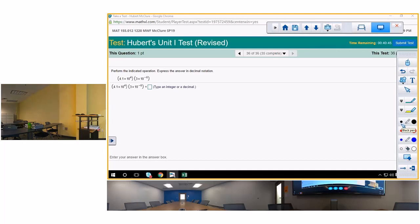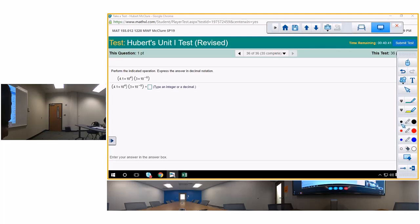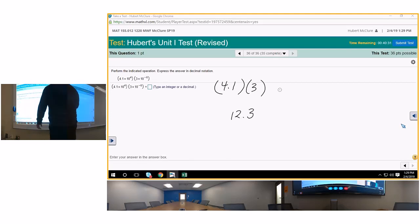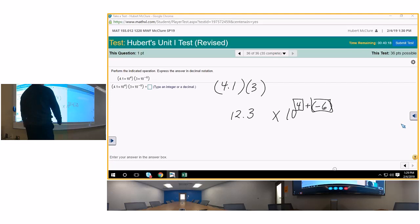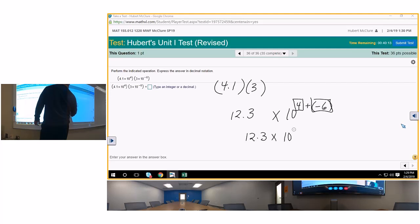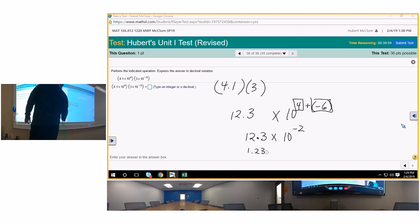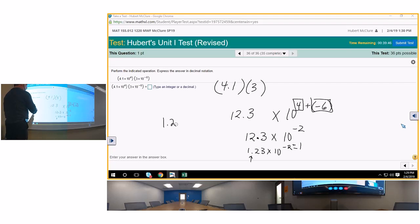All right, so what is 4.1 times 3? Isn't that 12.3? That'd be 12.3. Check my math. Times 10 to the 4th plus a negative 6. Well, you have $4. You owe $6. What's the answer? You owe $2. So 12.3 times 10 to the negative what? 2. Is this scientific notation? Yes or no? No. So 1.23 times 10 to the negative 2 blank 1. Which way do I move this in my head to get it back the way it was? To the right. So your final answer is 1.23 times 10. You owe $2. You have $1. You owe $1.